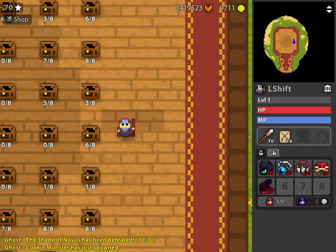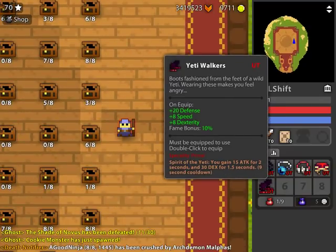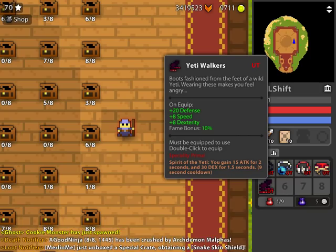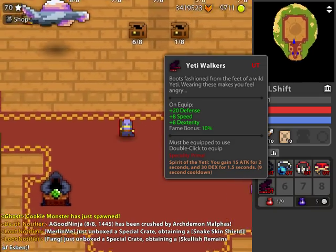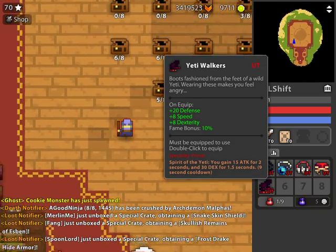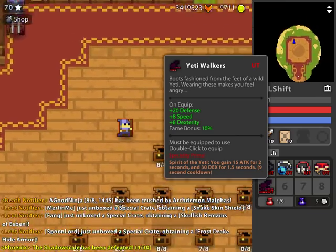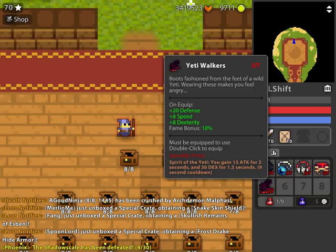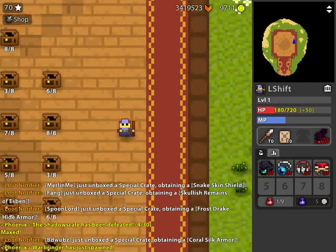Alright guys, so we have 5 rings. One is from the Primal. I think this one is from the Yeti, and it's called the Yeti Walkers. And these are actually pretty OP, considering you get 20 defense, 8 speed, and dexterity. Let me max it real quick.